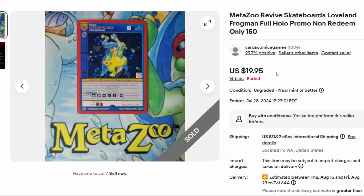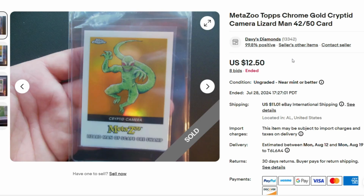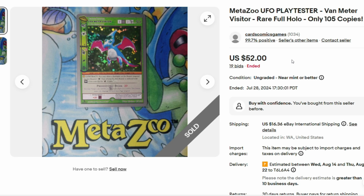Here we have the Loveland Frogman Raw, the Revive promo card. You can't redeem it or anything, just the promo, sold for $20. Here we have the Lizard Man of Scape Ore Swamp, Cryptid Camera serialized out of 50, $12.50. Here's a banger. Fan meter visitor, playtester, full holo, 52 bucks.